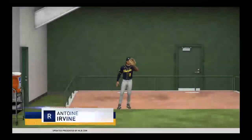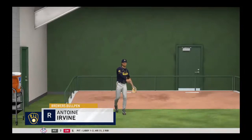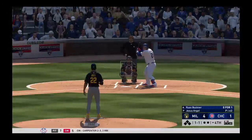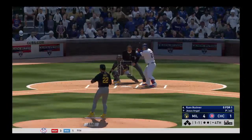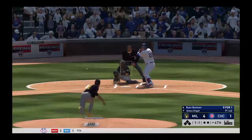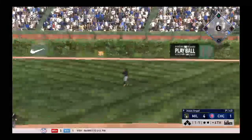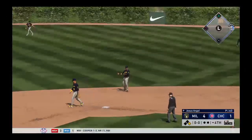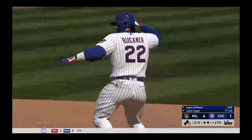Ball. Action now in the Milwaukee bullpen as they'll have a right-hander loosen up. From the windup, the 1-1 pitch. Liner toward right center. That's his first base hit, making him 1 for 2 now. Hey, after that hit right there, Dero, that extends his hitting streak to 6 games.